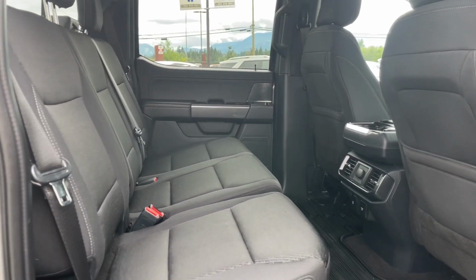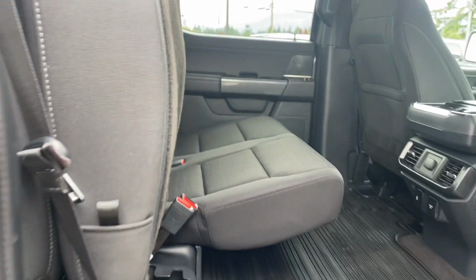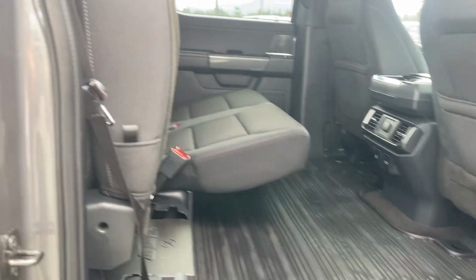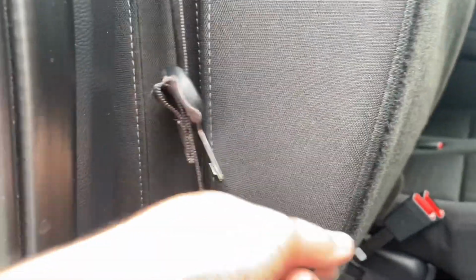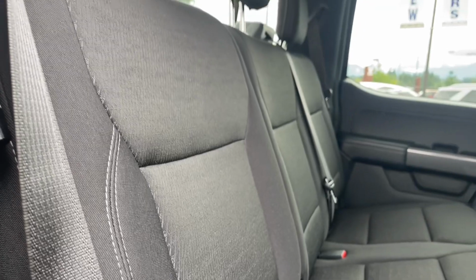There's seating for 3 in the back with a 60-40 split. You simply lift the seat with one hand, it's in the upright position, giving you more room on the floor, and you've got this nice all-weather mat. To bring the seat down, simply pull the tab. There's anchors at the base to be able to tether baby seats, and you've got this nice sport cloth material.